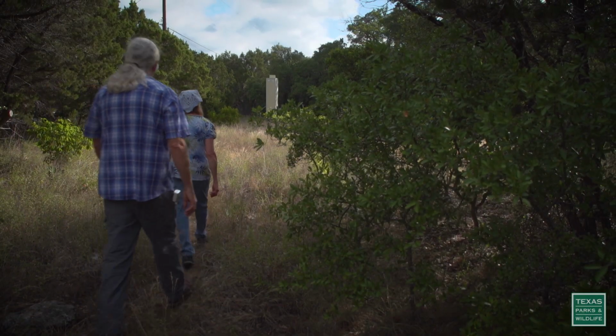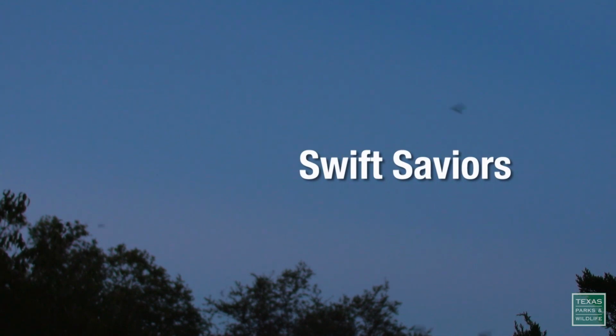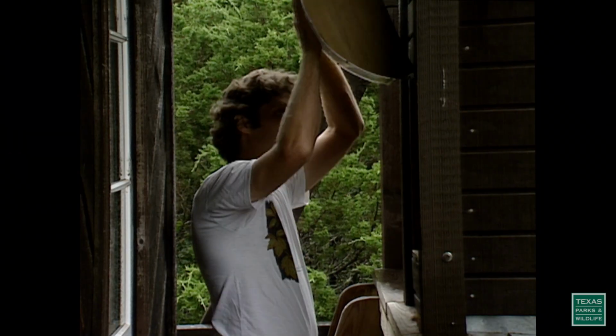This is now our standard chimney swift structure. For these two, the birds are more than a fleeting hobby. They've been their life's passion. Swifts need all the help they can get. They do. They're swift saviors. They're very unique, very beneficial, and they're in very serious decline, mainly because of loss of habitat.